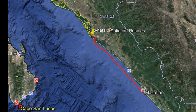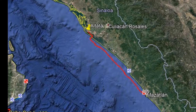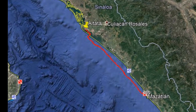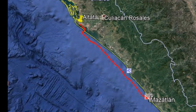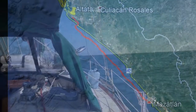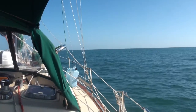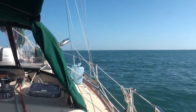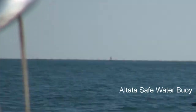We easily made it out of the harbor at high tide and turned north for the 125 nautical mile trip to Altata at about 10 in the morning. We arrived in the vicinity of the Altata Bay entrance about 8 a.m. the following morning. Here we've arrived at the Altata Safe Water Buoy, marking the beginning of the marked channel into the bay.